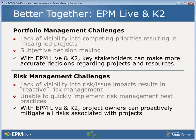From a risk management perspective, some of the challenges that we see with our clients is that they have a lack of visibility into risk and issue impacts, resulting in a reactive risk management approach. In other words, there are inherent risks that every organization takes on when they embark on projects, but not everyone on these teams and not everyone on the leadership committee has visibility into what those risks and issues are. In addition, they're unable to quickly implement any risk management best practices that they have today or might have learned from previous projects.